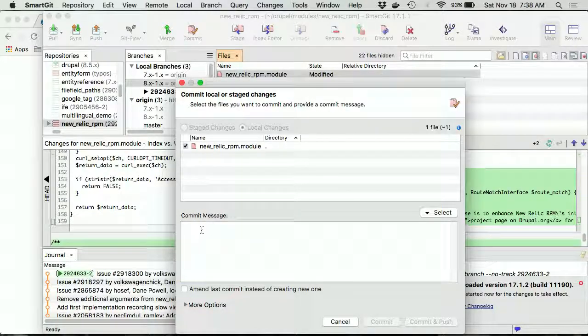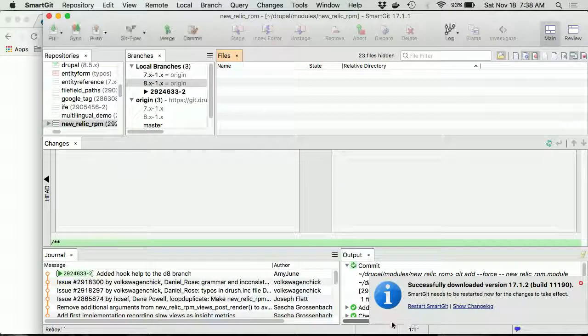Now this commit message is never going to be seen anywhere, but for muscle memory and best practices, always write a nice commit message. So I'm going to say I added hook help to the D8 branch. And I'm going to commit those changes. Okay, so now we want to put those changes up on Drupal.org, and we're going to create a patch.